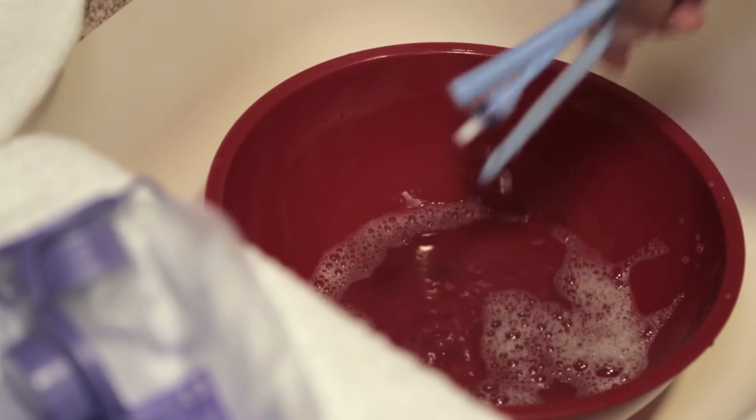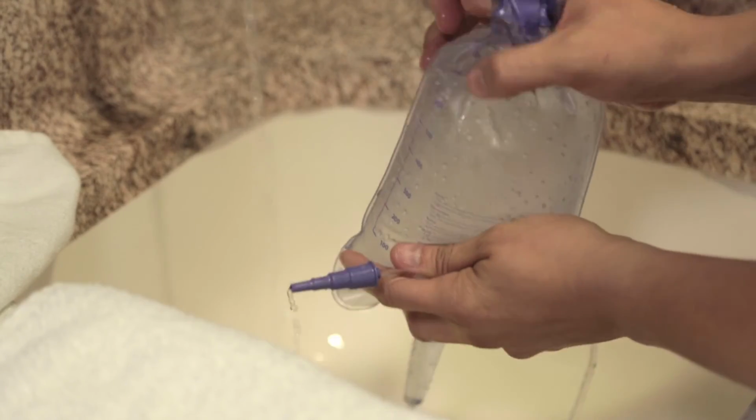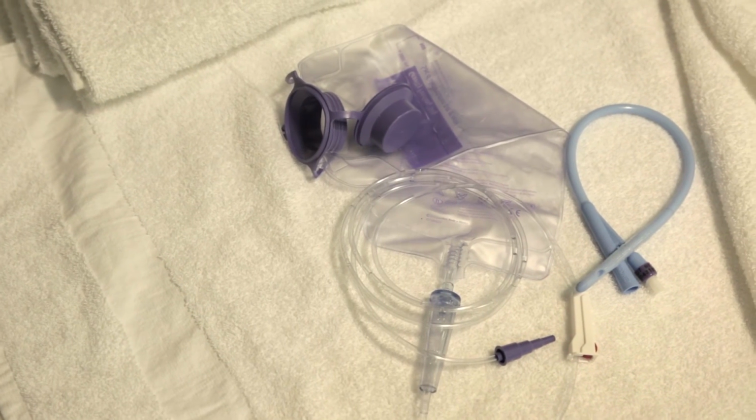Clean the catheter with soap and water, and rinse the tubing and bag with tap water. These items can be air-dried and reused.